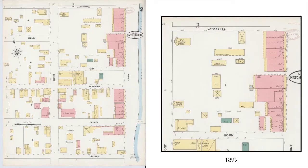Moving on to our next map, we come to 1899. On Front Street, we see a new set of brick buildings featuring 7 storefronts and frame awnings that were built between 1892 and 1899 near the corner of Front and Lafayette. In the center of the block, if you remember, there was a building to be removed and replaced. We can see that new building was built here in the center of the block is 2 stories, brick, and a general store.